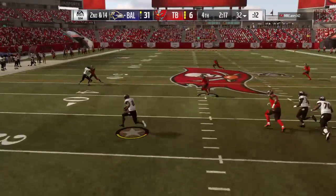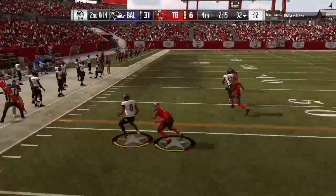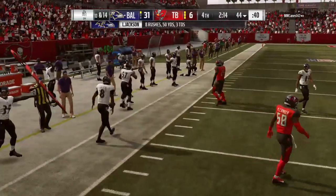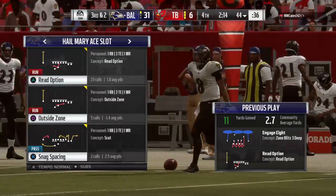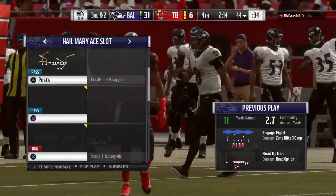On 2nd down, there's the option going left. And he goes out of bounds just shy of the 45. 11 yards is the gain on the keeper there, but now it's 3rd down.